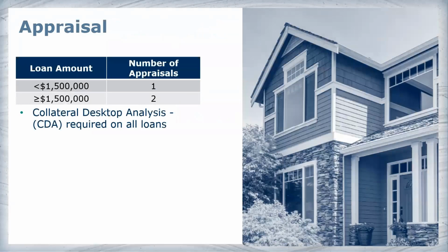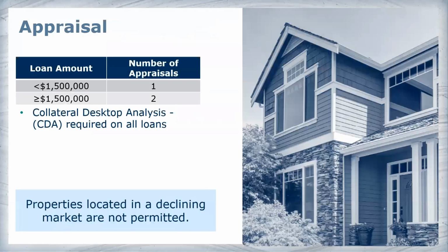Let's talk about appraisals. Depending on your loan amount will determine the number of appraisals that are required. A collateral desktop analysis, a CDA, is required on all loans. So just make sure that you pay attention to that as far as the appraisal requirements. And then properties that are located in a declining market are not permitted.